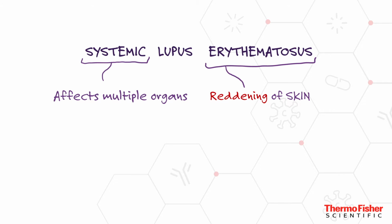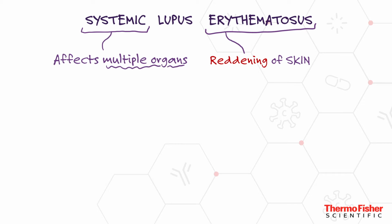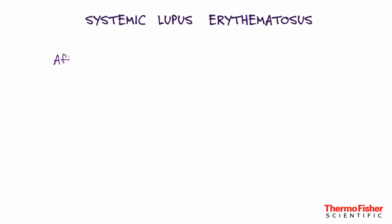Together with the word lupus, which is Latin for wolf, these two words reflect that the skin often is affected in SLE. The typical butterfly-shaped rash in the face is also said to resemble a wolf bite. It is one of the best-known visible symptoms of SLE. There are two important facts to remember: affects multiple organs and reddening of the skin, or skin involvement.